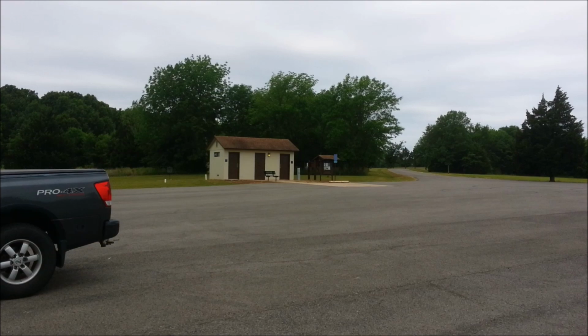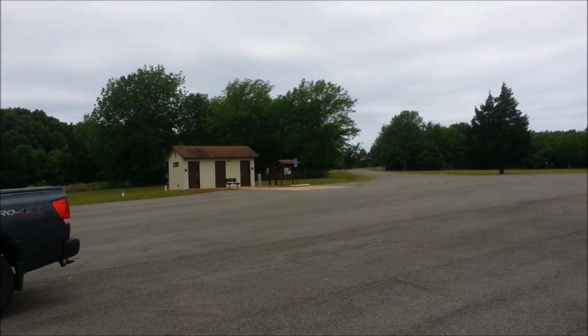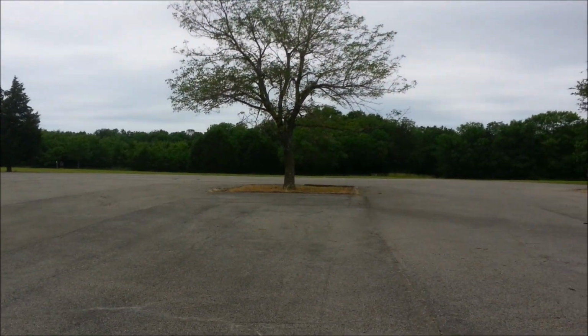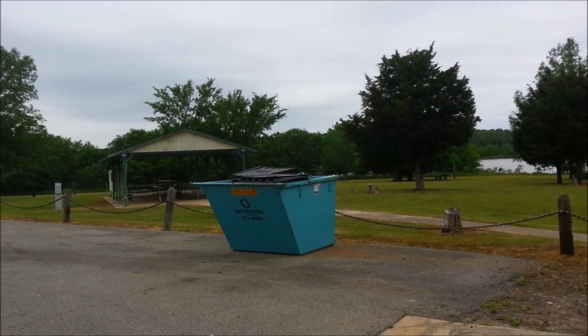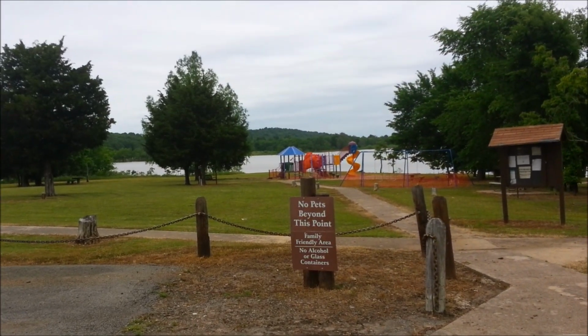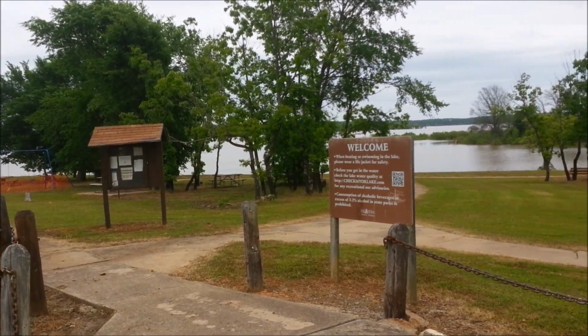Okay, we've come into the Hummingbird Beach area. There's the restrooms up there. You come on down the hill there a ways. Looks like quite a bit of parking here. And of course there's not a soul here but us. Little picnic area, playground area. Keeping up the grass pretty well here.